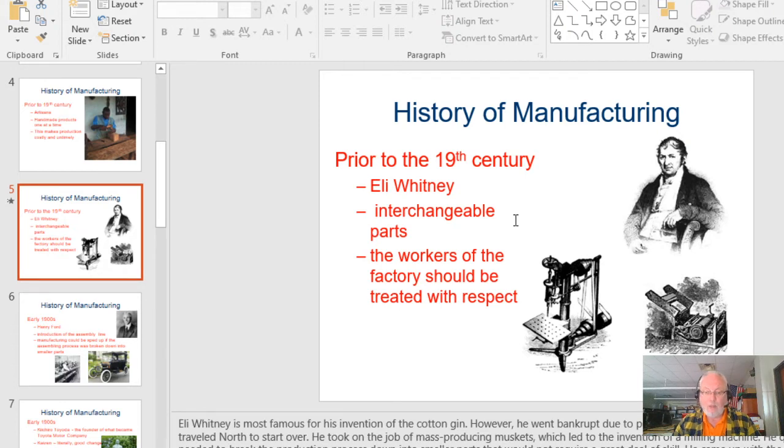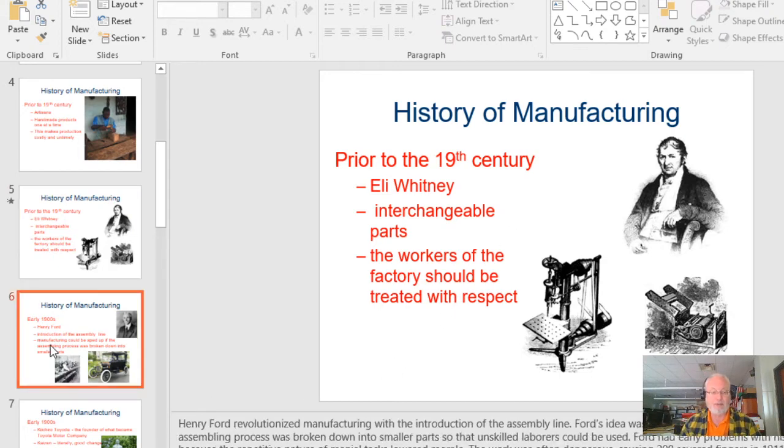Eli Whitney really took the manufacturing of muskets, guns, and updated it and made it so that if a part broke on one musket, it could be placed onto another musket. That hadn't happened before.